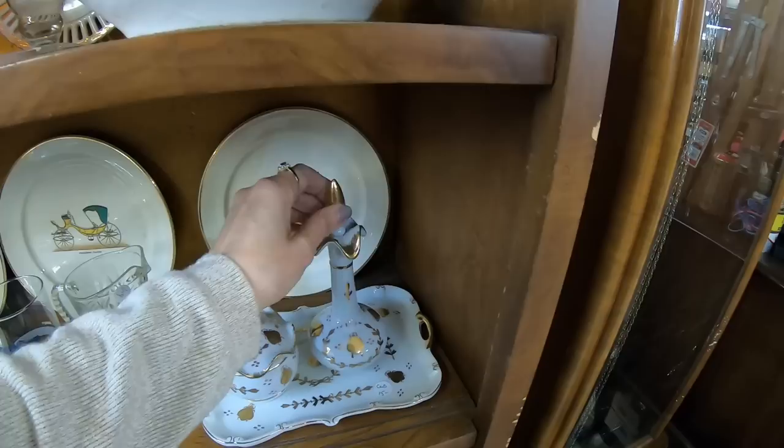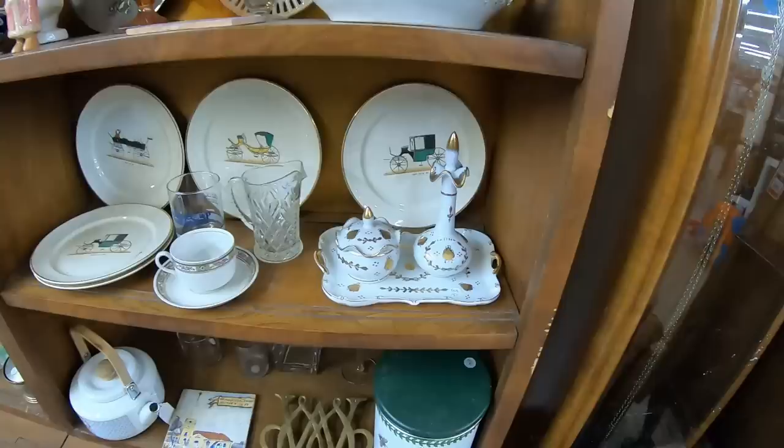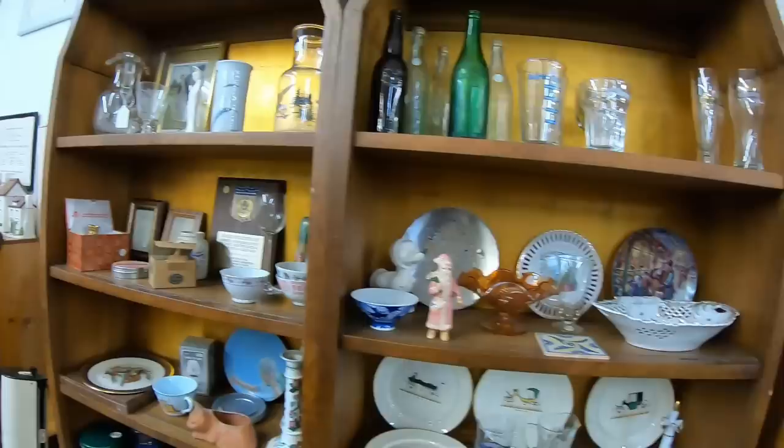This is very beautiful, I have to say. And I kind of like that it has beetles. That is so funny. $15. I'm going to keep that in mind. Who doesn't need beetle china? And we don't love a good beetle. Not at all. Okay, candlesticks.